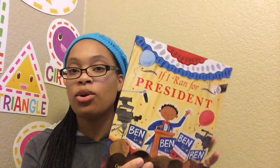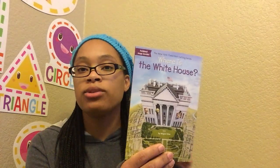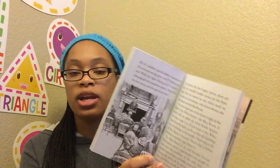And then if he wants to know a little bit more about this, this one is pretty short and lots of pictures. But if he wants to know a little bit more about that, I do have Where Is the White House? I'm not expecting him to read this. This is more if he wants to learn more about the White House and some of the presidents who live there, then he can look through this book. He can read it if he wants to, but I'm not going to assign this to him.